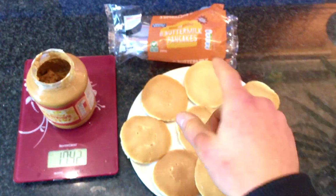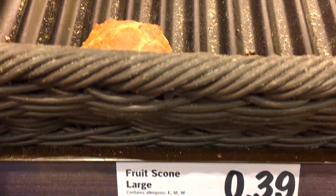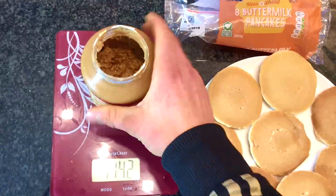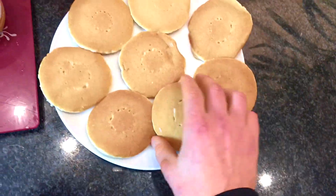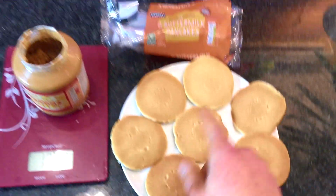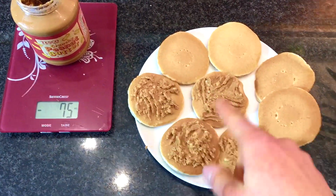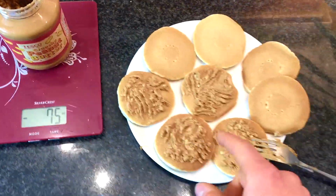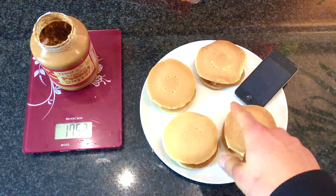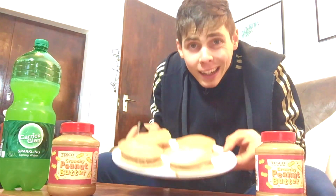So we went for the buttermilk pancakes. I was gonna go for the scones, but their baker aisle was very, very empty. So we do have our tub of peanut butter on the go, and these are only very small, so we're gonna try to bang out all 8 of them and do the staple pancake sandwich. We're gonna cover half of those with peanut butter. There you go, just a nice little coating on 4 of them before we put that on top. Worked out at 75 grams of the peanut butter. So without further ado, pop on the tops, and here we go.